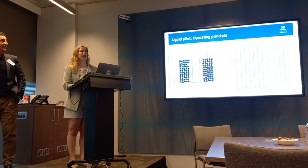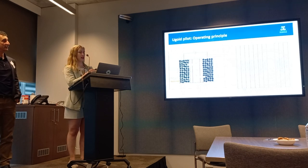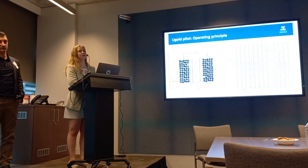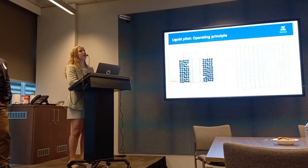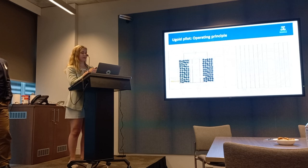Sure. So I thought I'd just quickly walk you through the operational principle of the UGOLD reactor, if you're not familiar with it. It's something called bioelectroconcentration, or also microbially assisted electrodialysis. So essentially, we're working with a three-chamber system that is an electrochemical cell where we cultivate microbes at the anode that then catalyze the oxidation reactions taking place there, and end up concentrating all the key nutrients into this middle chamber with the help of ion exchange membranes.